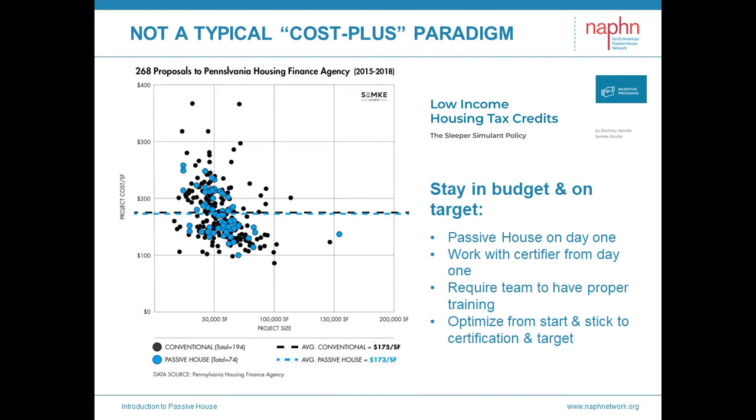Let's say a few brief words on staying on budget. To stay on budget, Passive House must be included at the very conception of the project, not introduced in construction documents or design development or even in schematic design. Passive House must be included in the pre-design programming work. And you really must work with a certified Passive House designer or consultant, and preferably work with the building certifier from the beginning so that you can benefit from their institutional knowledge. Don't dig a hole on day one that you have to then later get yourself out of.